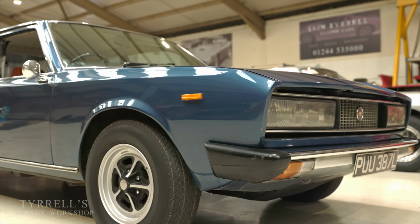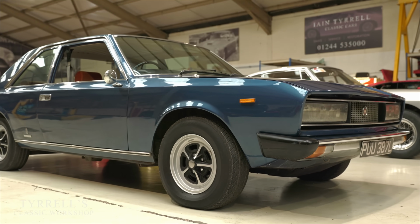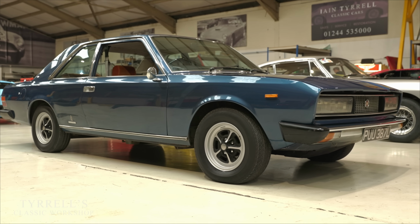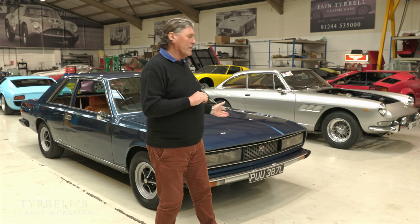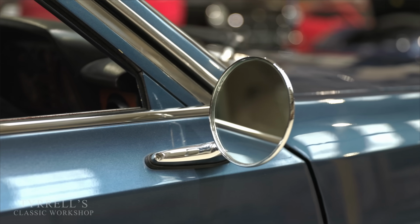And I managed to purchase one of them. They traded them in for another car. I managed to purchase one later on for the princely sum of £2,000. I borrowed some money, I took a long-term loan, and I financed myself to buy a 130 Coupé. And it was blue metallic, same colour as this, which is one of the nicest colours for this car. I think it's simply called Azzurro Metallizzato, blue metallic in Fiat 130 speak.